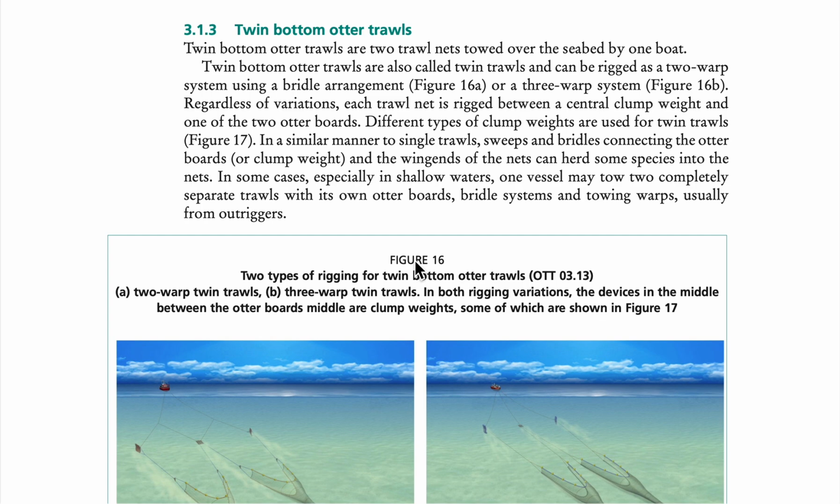Twin bottom otter trawls. Twin bottom otter trawls are two trawl nets towed over the seabed by one boat. Twin bottom otter trawls are also called twin trawls and can be rigged as a two warp system using a bridle arrangement, or a three warp system. Regardless of variations, each trawl net is rigged between a central clump weight and one of the two otter boards.